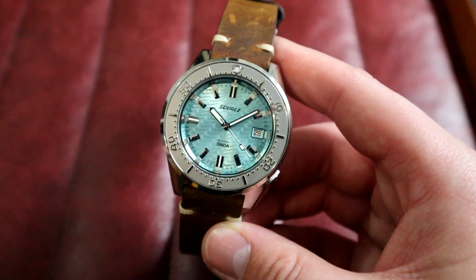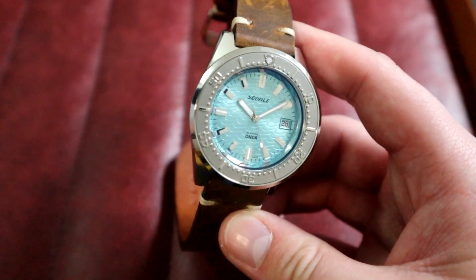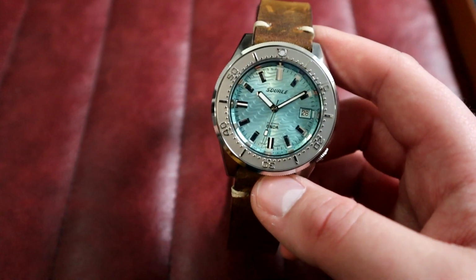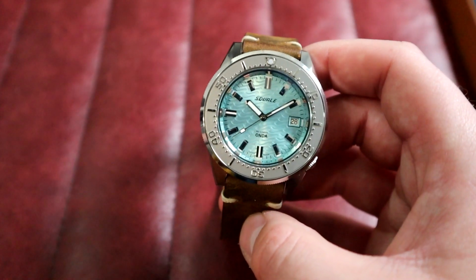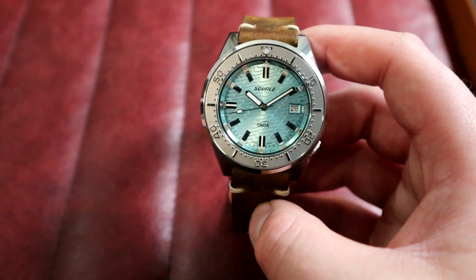is the Squale 50 Atmos Onda Azzurro Blue. So the Azzurro is obviously for the blue of the dial, which is a really, really striking blue. You either love it or you don't. I think in the summer it is absolutely awesome, and I would personally be pairing it on some crazy straps, but it's paired on the brown at the moment, which really does tone it down and makes it very wearable. But this one is a limited edition.